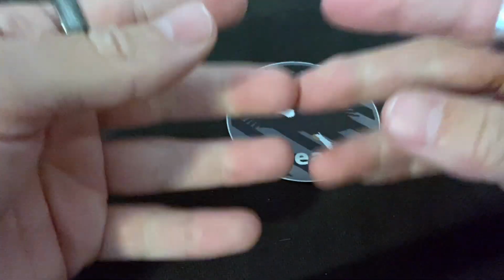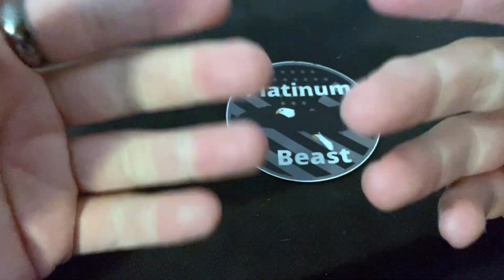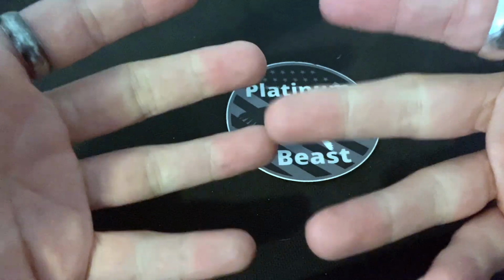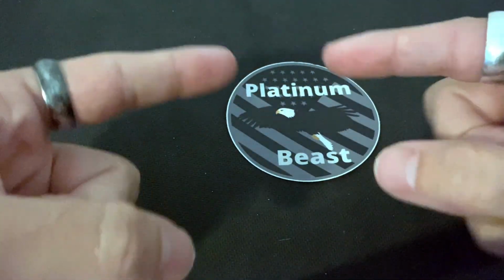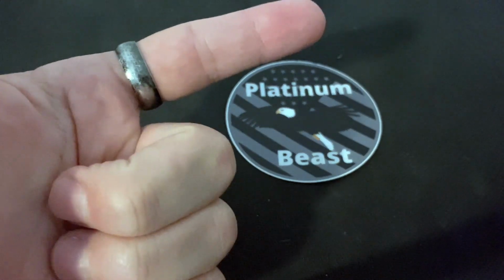Today we are going to be talking premiums. What premiums do I pay? Where do I set my limits? How do I gauge my premiums? Things like that. So without further ado, let's get into it.